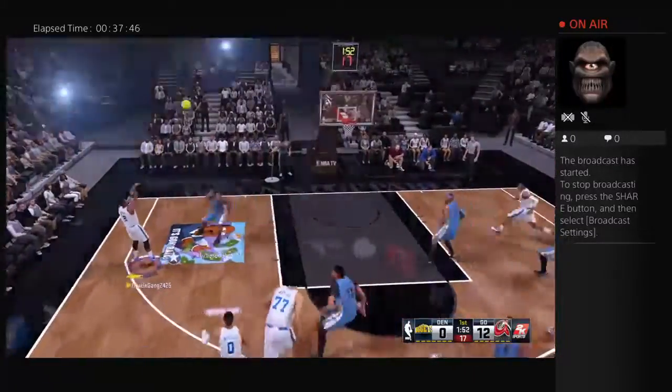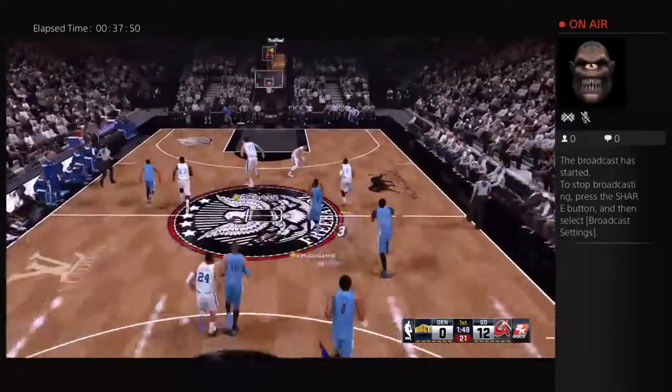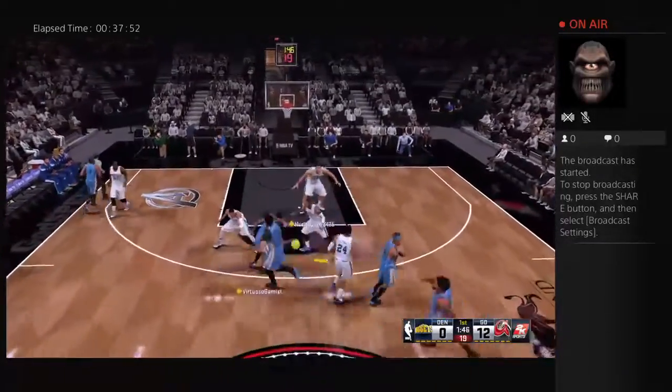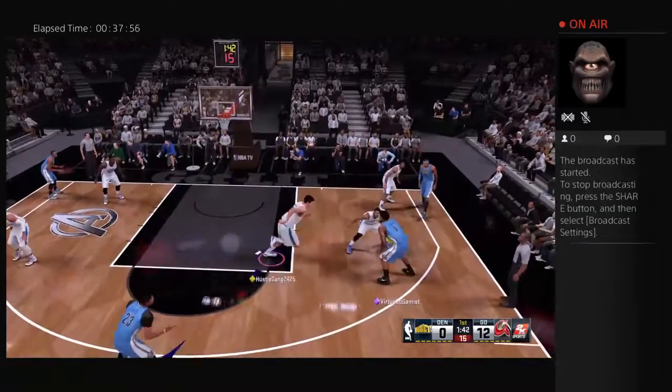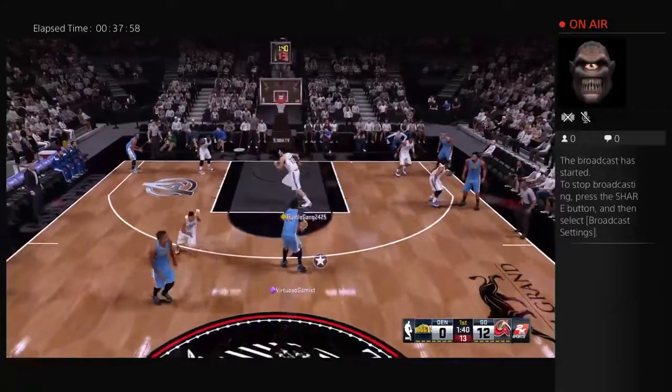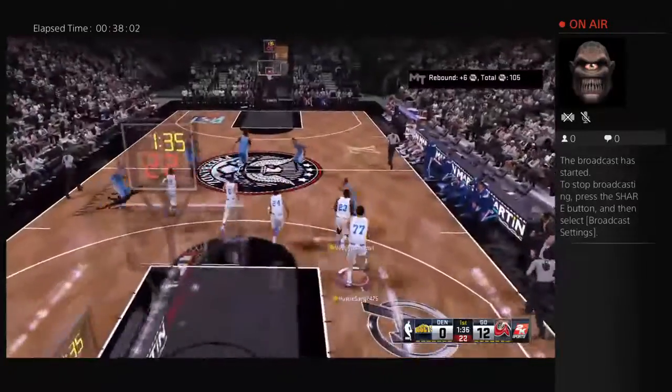Atlanta leading by 12. No good from Irving. There's 1:47 left to play in the first quarter. Jordan with it. Guarded now by Irving. And they double up Jordan. And again, Denver no good.